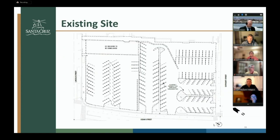This slide provides a pictorial representation of the existing site, including the existing commercial building shown here at the top in this rectangular area at 113 Lincoln Street, and the existing parking lot, designated as city's parking lot number 4, which is addressed 119 Lincoln Street, which occupies basically the rest of the project area. Both the commercial building at 113 Lincoln Street and the parking lot at 119 Lincoln Street are proposed to be demolished to accommodate the Downtown Library Affordable Housing Project.